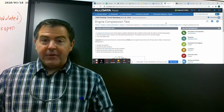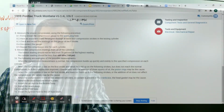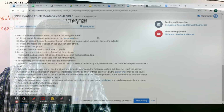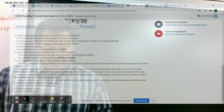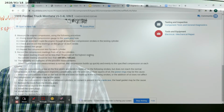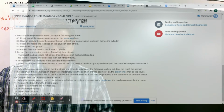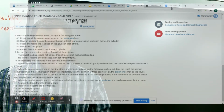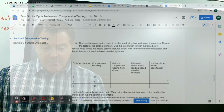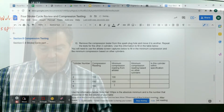This gives me a couple things actually. This gives me a procedure to go through for doing the compression test, as well as the important information that I need, which is right here. What it tells me is that the lowest reading should not be less than 70% of the highest reading. We'll talk about that in just a second. And that no cylinder reading should be less than 100 psi. So there are 2 comparisons we're going off of there. The first thing is the minimum compression reading is 100 for all 3 cylinders.